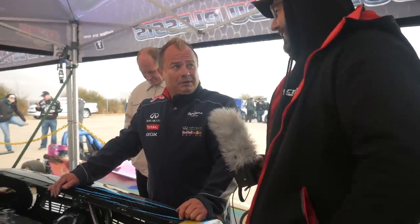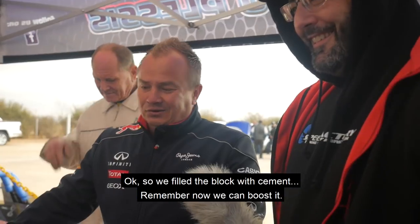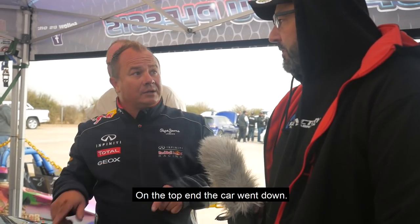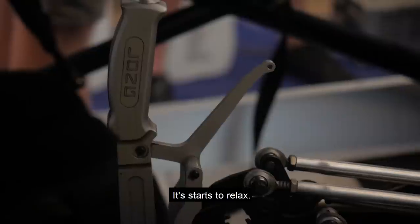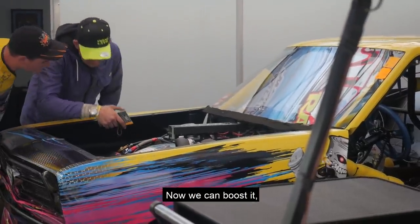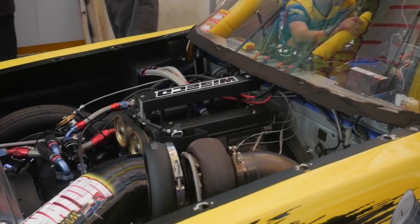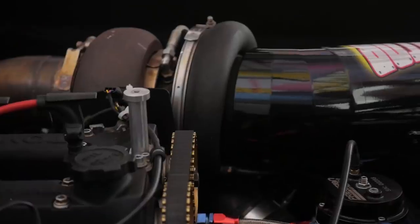And it's straight, huh? Jy het pas gesien hoe loop hy mooi. So ons het nou maar die cement ingesit. Onthou is, now we can boost it, eh? Remember, the top end, the car went down. Okay. So when I hit fifth gear, it's starting to just relax. There's no big boost for the turbo. Okay. Now, yeah, we can boost it. So we're going 3.5. What size turbo are you running? That's 86 precision.